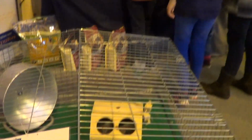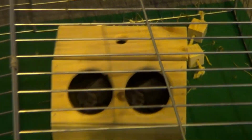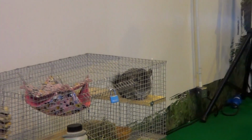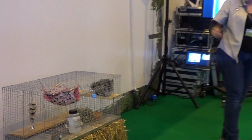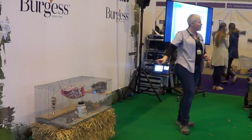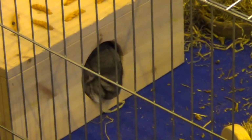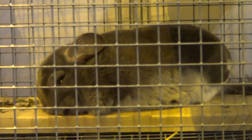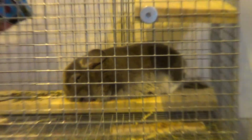So informative, chinchillas were there again, and I normally see them at these sorts of shows, raising awareness about chinchillas and their requirements and what they're like as pets. And again, Burgess did a talk on them as well. And they were just adorable. There were chinchillas everywhere, sleeping in the most ridiculous positions, and they're so cute.